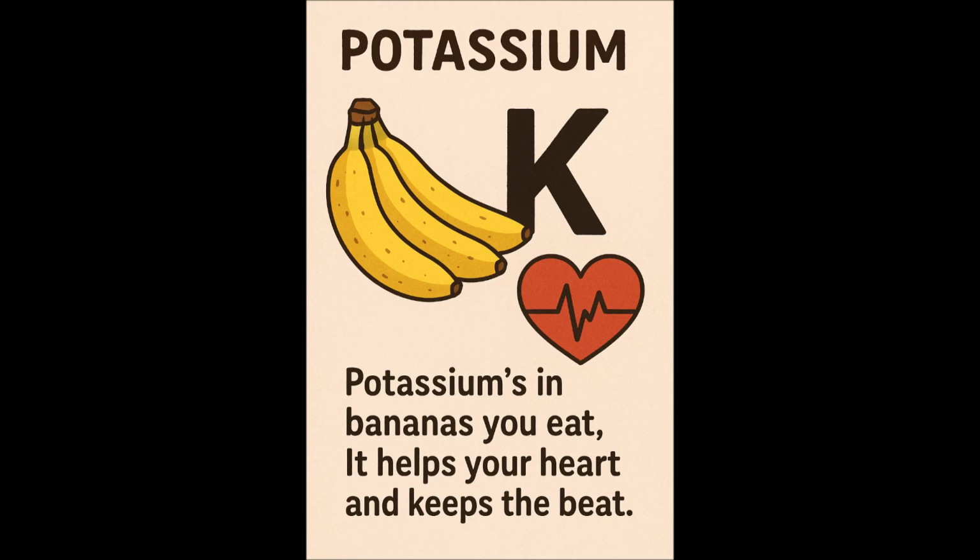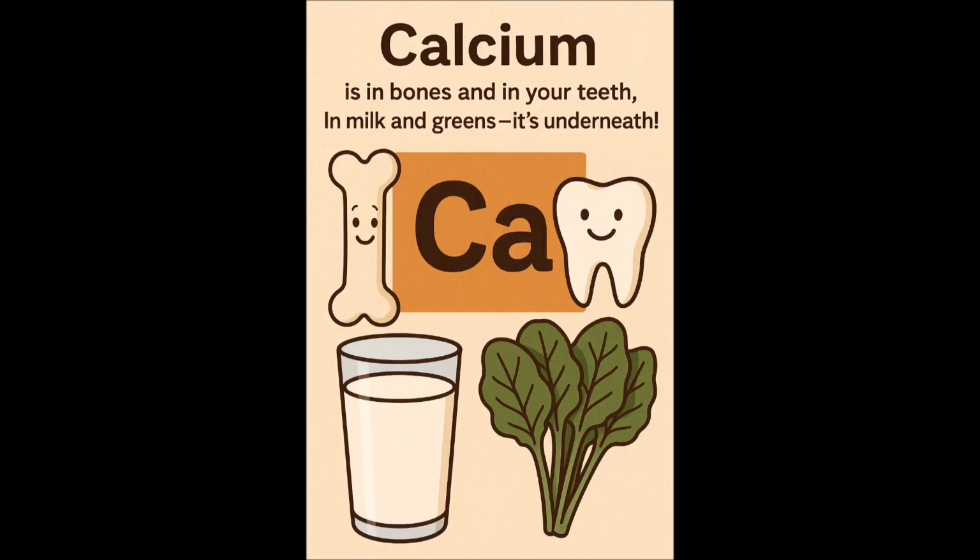And finally, calcium. Bones, teeth, milk, greens. The main mineral in our skeleton gives it strength. Also needed for muscles to contract, nerves to fire. Yeah. You get it from dairy, leafy greens, fortified foods. So important for staying strong and healthy.